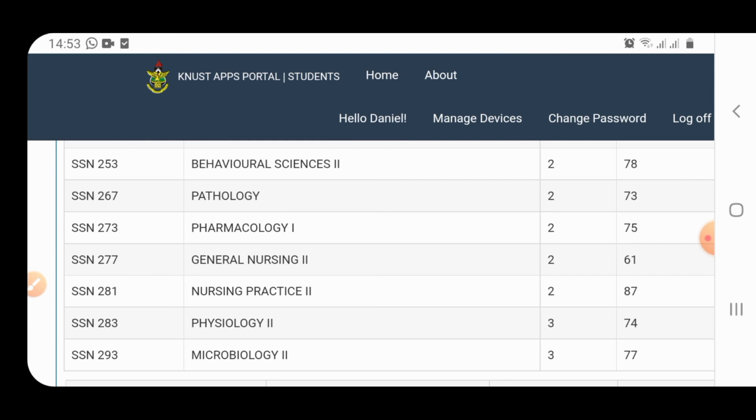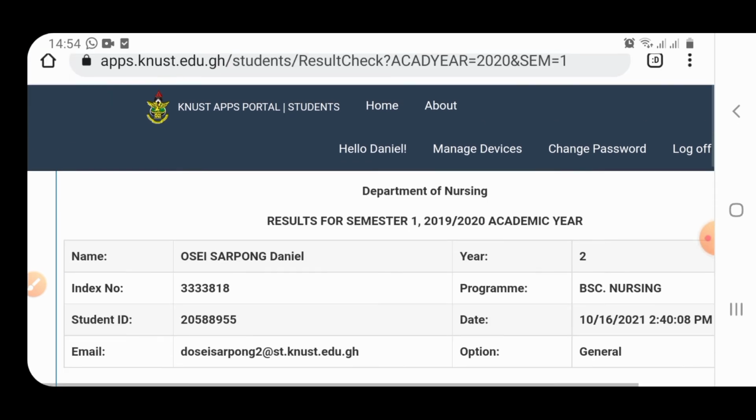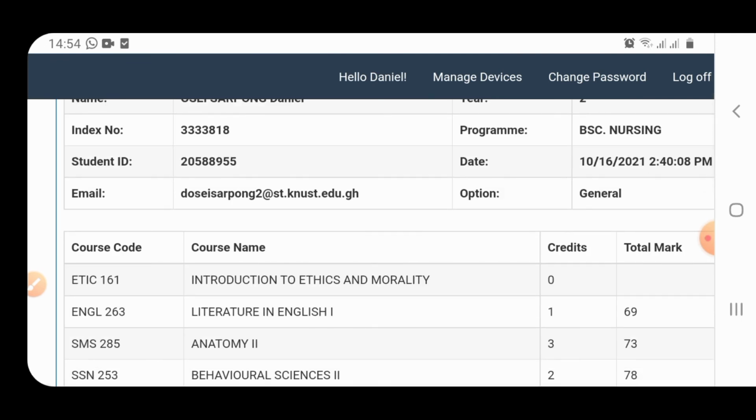So in everything that you do, you have to pray. You have to pray that going into the semester, God favors you a lot, because there's no way I would get literature in English a B. Even if I sleep and I wake up, I can get an A, but then that's how things happened. So you just pray a lot.